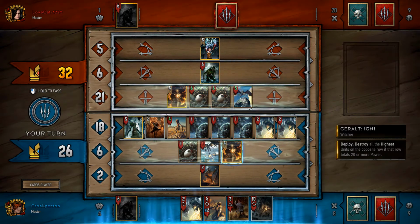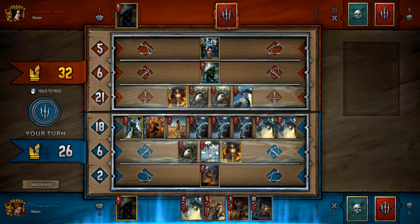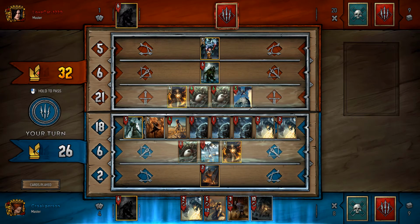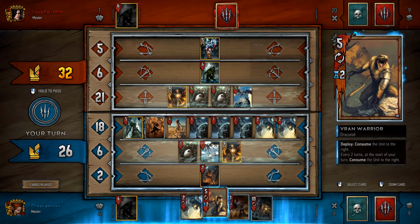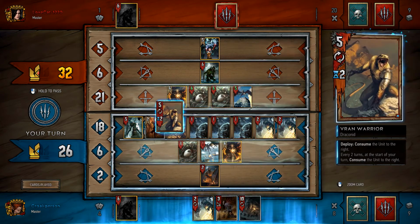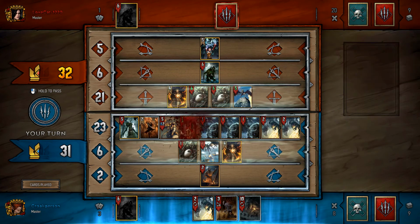Okay, you should have kept that. Is it really going to matter what I play right now? I think it doesn't really. Igni is gone, Scorch is gone.